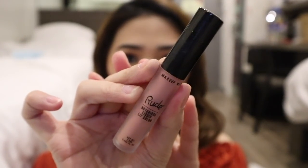Tada! I'm back! So, kinulot ko lang yung hair ko, and balik na tayo sa makeup tutorial. First kong in-apply sa lips ko is this Rude Cosmetics Matte Liquid Lipstick. Hindi ko alam yung shade niya, pero ilalagay ko na lang sa description box.